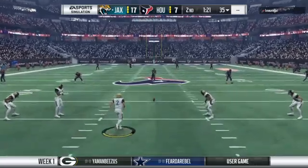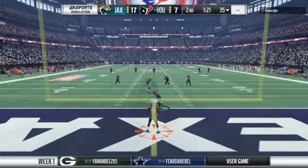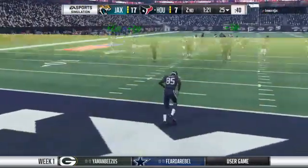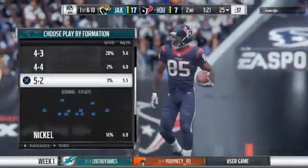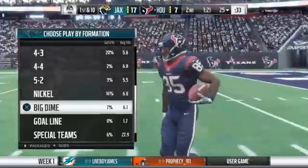Here's Myers now to kick it away. That'll be taken in the end zone, and no run back here. This will be a touchback, and it comes out to the 25-yard line. Now the Texans offense, they head back out to do battle here.